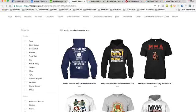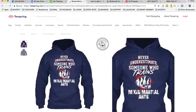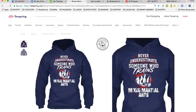So here's what you're doing. You're doing this research and going to the designer and saying, okay, I want to model after this shirt right here. Instead of the fist in the middle, I want it to be a silhouette of that person doing a kick, as good as possible. And instead of the blood splatting, make some other type of background. Instead of the stars up at the top, maybe make those a belt, like a black belt, white belt.